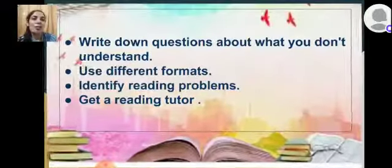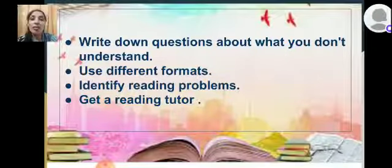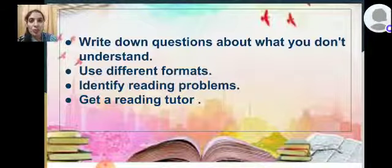Okay, next you have write down questions about what you don't understand. Use different formats. Identify reading problems. Where are you lagging behind? Where are you facing the problem? Just mark it out. Make some points regarding that.